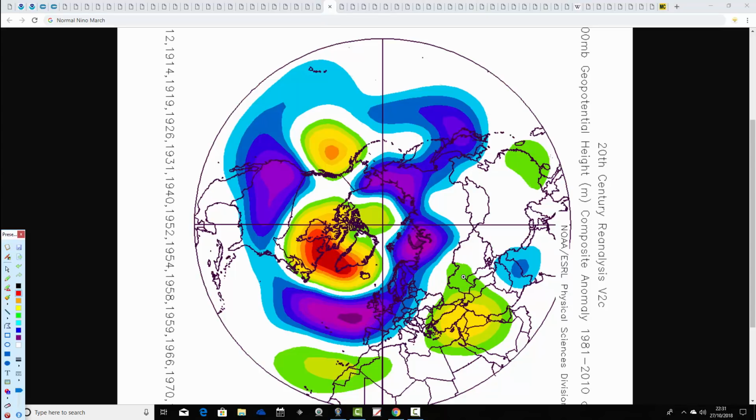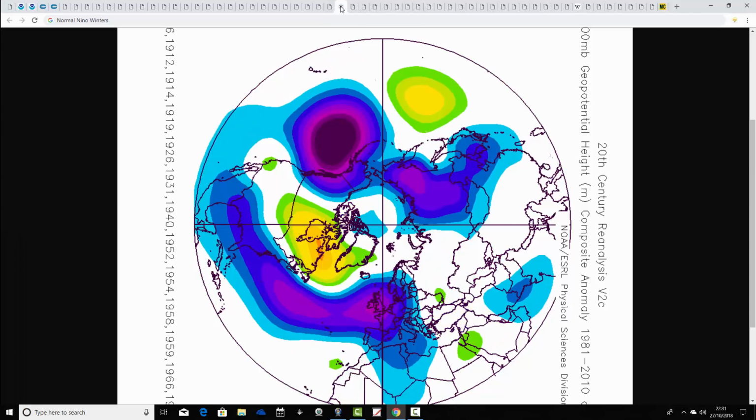Bearing in mind, within that analogs package, there are cold Decembers, and December probably has the least chance of being a cold month. I mean, there's December 1976 for starters, which was a cold month. So even in December there is a small chance of colder conditions, but it looks as though the risk with these normal El Ninos of colder conditions grows the further on into winter we go.